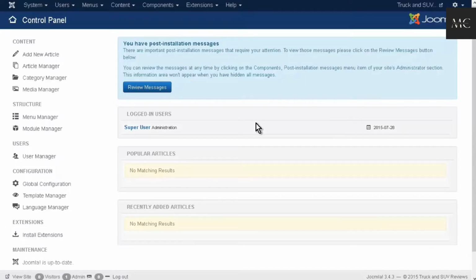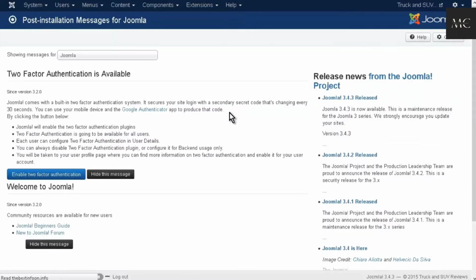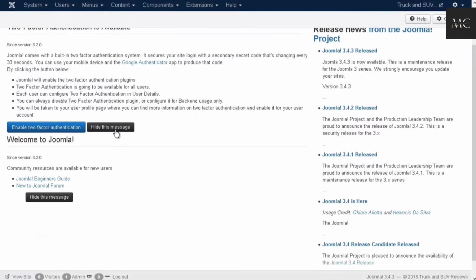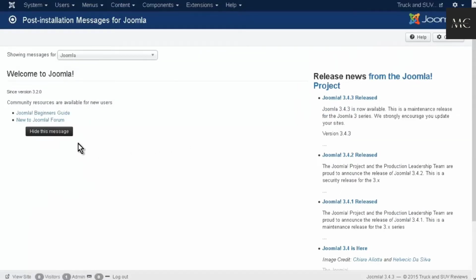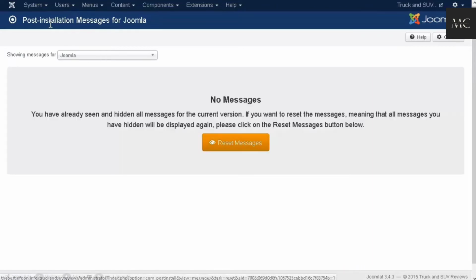All right, so we're going to have a look at site configuration and templates, but before we go there, we're right after the install here and it's telling us we have some important messages. So let's review the messages and see what it has to tell us. So two-factor authentication is available if we want to use it. We can hide that. Okay, and then a couple of guides here that we can have a look at if we want. Okay, so let's go back to administration now.